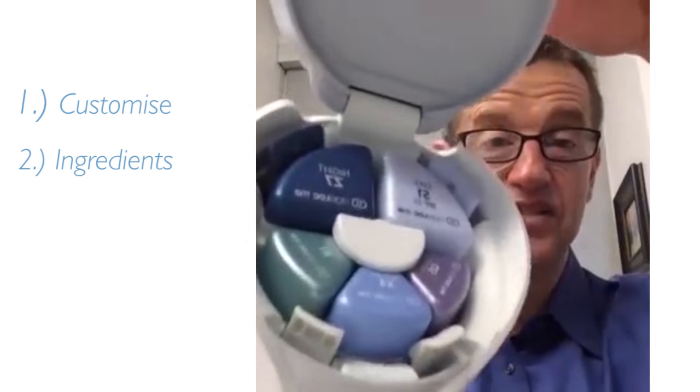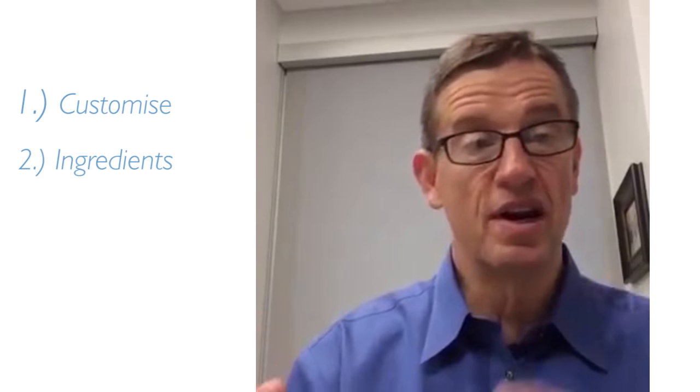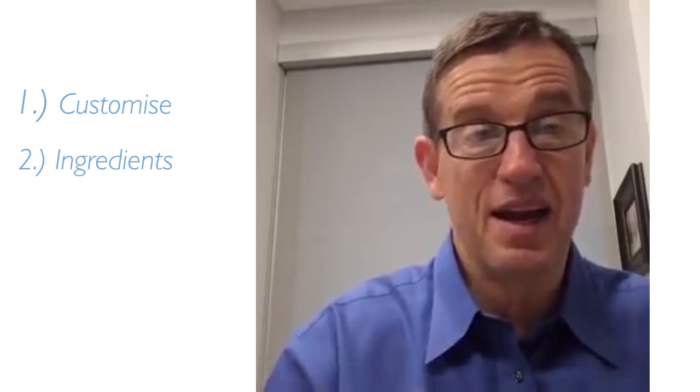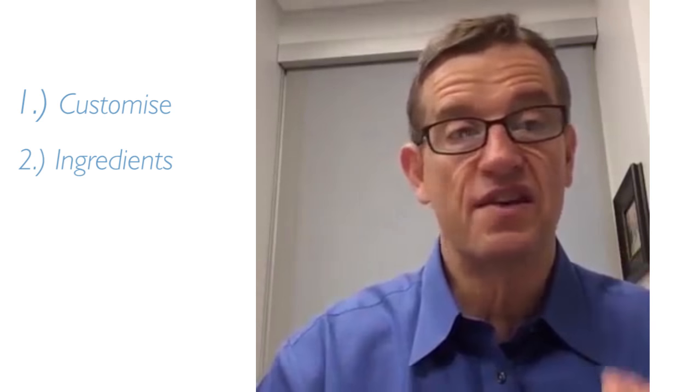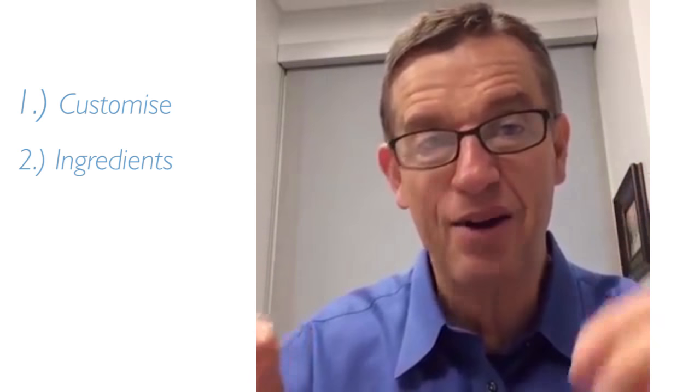Why? Because we got five separate containers right here, hermetically sealed and vacuum packed. We can use ingredients that are in different pHs, different environments, ingredients that don't have to be together and neutralize themselves, ingredients that don't live well together. We can hold all that stuff separate. We can deliver on demand, super potent, super powerful skincare.